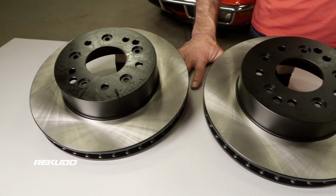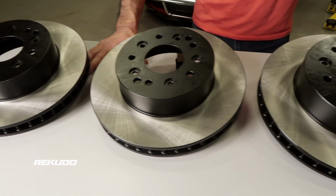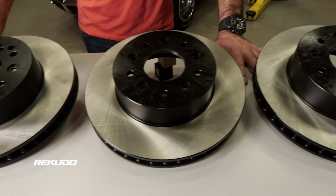If you own a Corvette, you're going to want to drive it every chance you get. But all that driving can cause your brakes to deteriorate. When it's time to replace your brake rotors, Rekudo offers high-quality replacement brake rotors for '65 through '82 Corvettes.